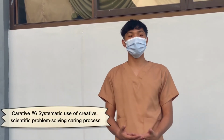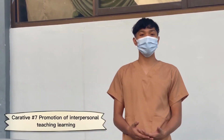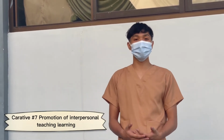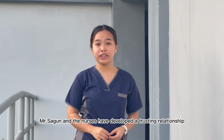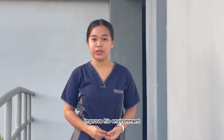I have used the scientific problem solving for decision making by providing skilled intervention to assist Mr. Sagun. In addition, I have provided teaching by informing Mr. Sagun about nutrition and providing services to improve diet. Mr. Sagun and the nurses have developed a trusting relationship. They contemplate how they can help improve his environment.